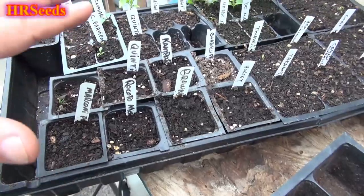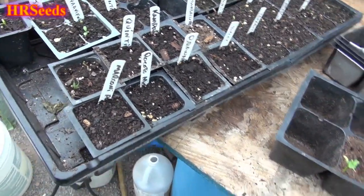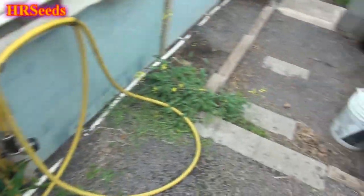They were all growing, and all of a sudden the whole thing just wilted and died. That doesn't normally happen. Usually a few dampen off. But this time, it was like the whole thing dampened off. So I had to dump the soil. Oh, man, what a nightmare.